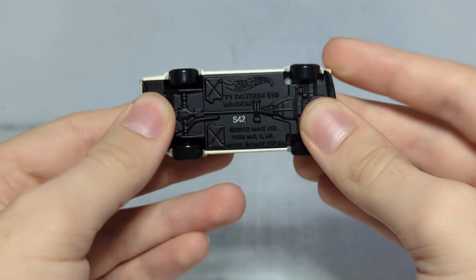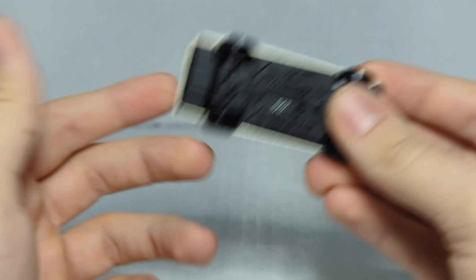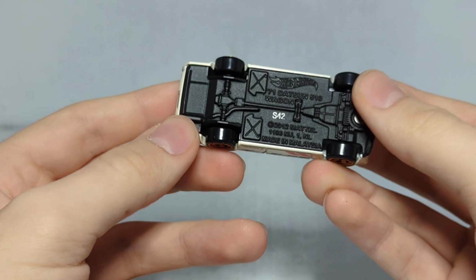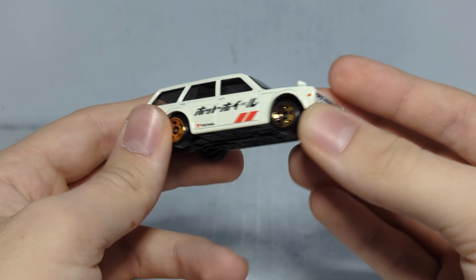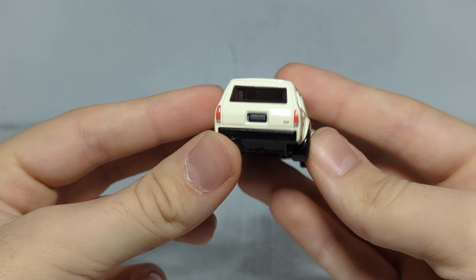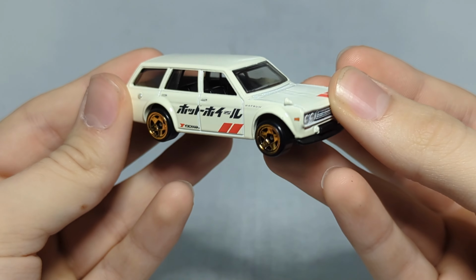That's sick. That is fantastic. It is. That's crazy. These are metal. That means this Audi over here is also probably a metal base. That's fantastic. I love that so much. Yeah, this is, like I said, I cannot stop fangirling over this right now. These cars are so high quality.